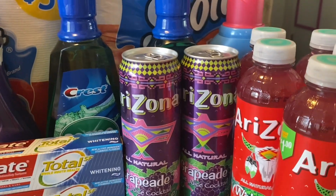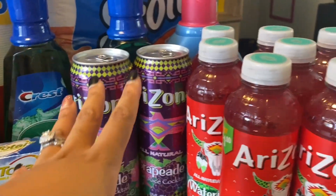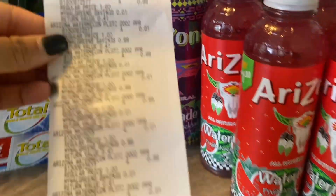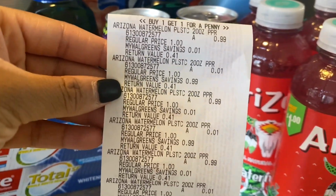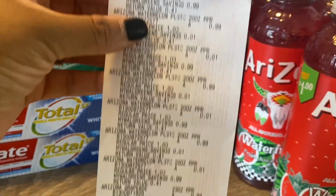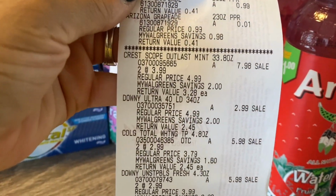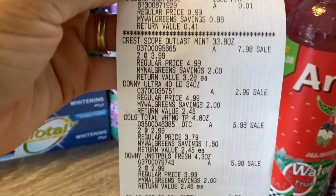And so that is everything that I got in my first transaction, you guys. So let me go ahead and show you all my receipts. As you guys can see, all of my Arizonas rung up to $4. Both of my Crest mouthwash rung up at $3.99, so $7.98.